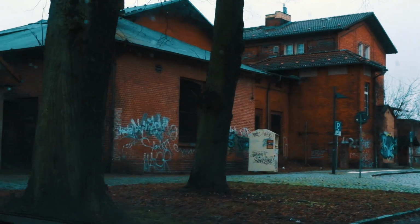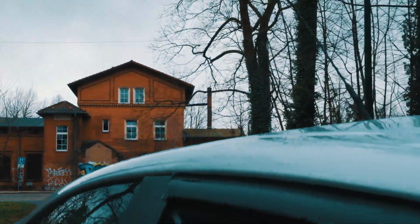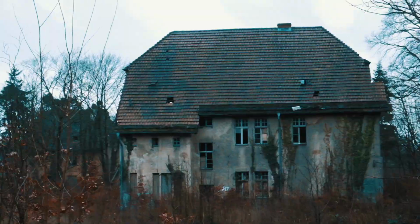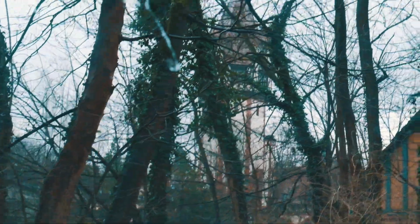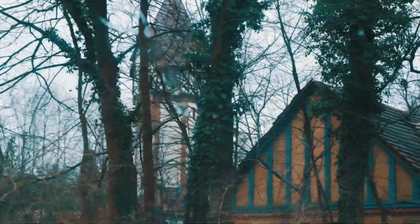Beelitz Sanatorium was built in 1898 as a treatment complex to help rehabilitate the growing number of tuberculosis patients. It was repurposed during World War I as a military hospital, and was where a young Adolf Hitler was treated for a thigh injury which he incurred during the Battle of Somme.